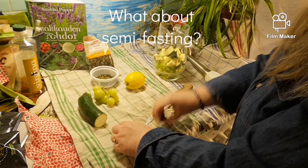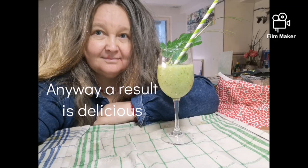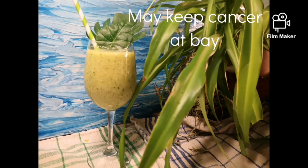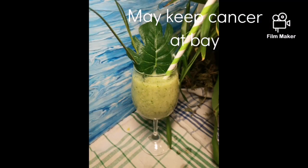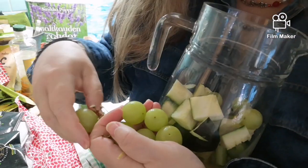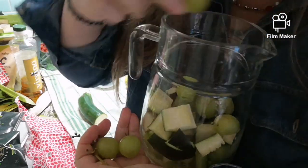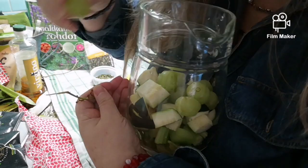What about semi-fasting? Whatever you call it, the result is delicious. May keep cancer at bay. Remove the stems out of the green grapes. You need a good container.